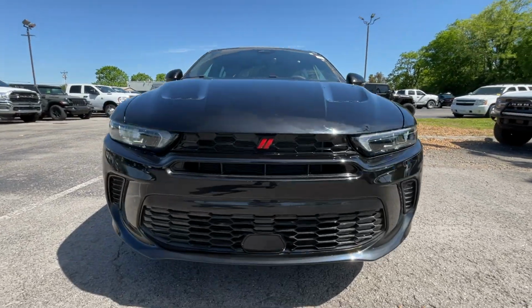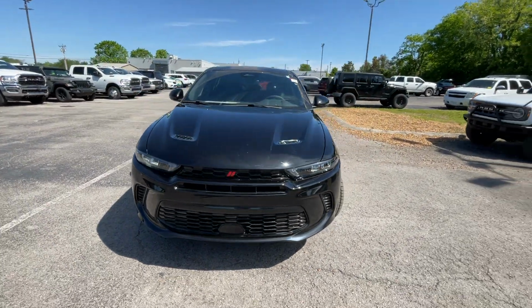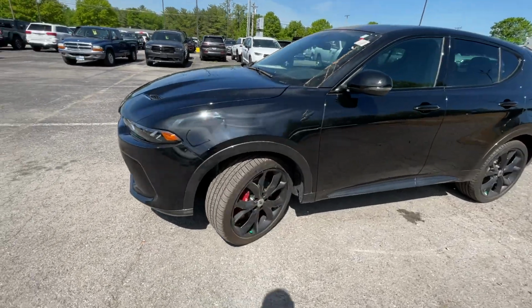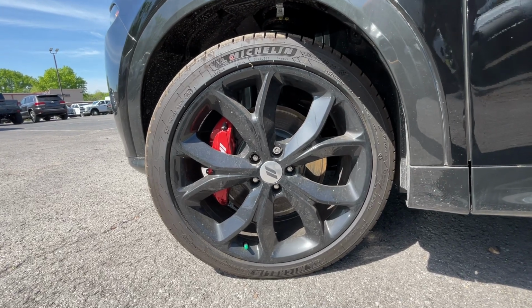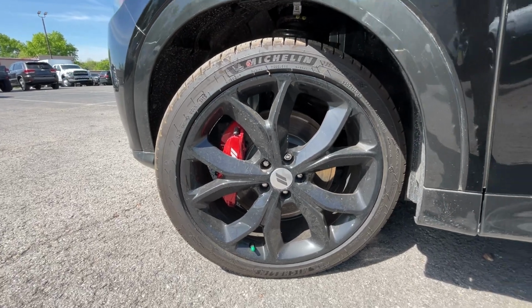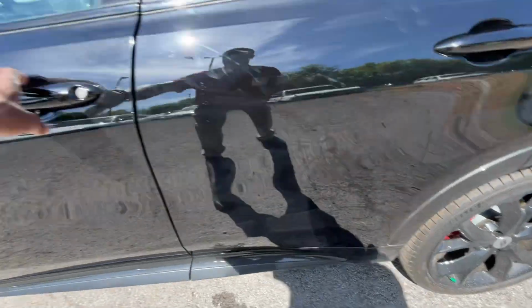So as we come around to the front end here, we do get our LED headlamps, LED daytime running lights, and a nice looking front fascia here. I reviewed the 23 GT, and that one looked nice, and this one looks at least just as good. Now with this one having all the packages it has, one of the coolest options are these 20-inch black aluminum wheels. We have the red brake calipers there, and we have some in the back as well.